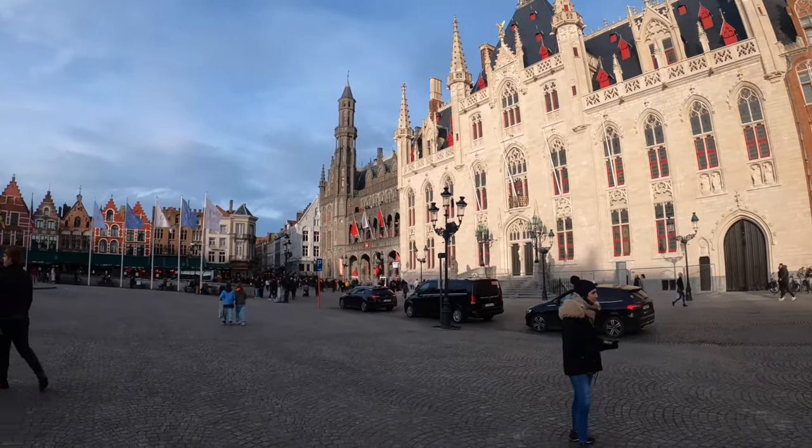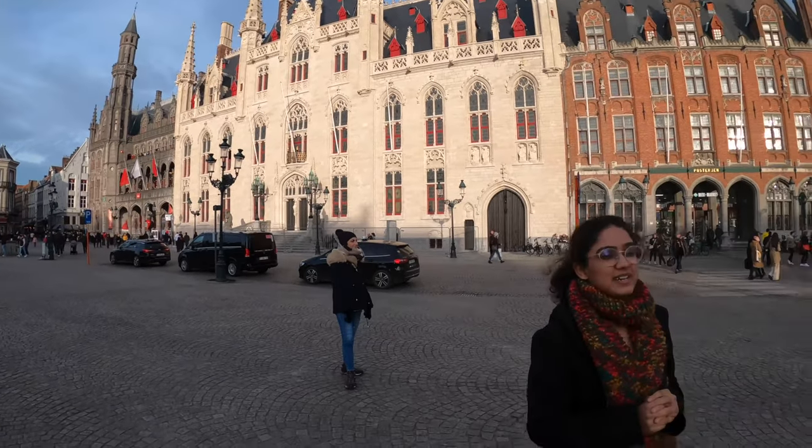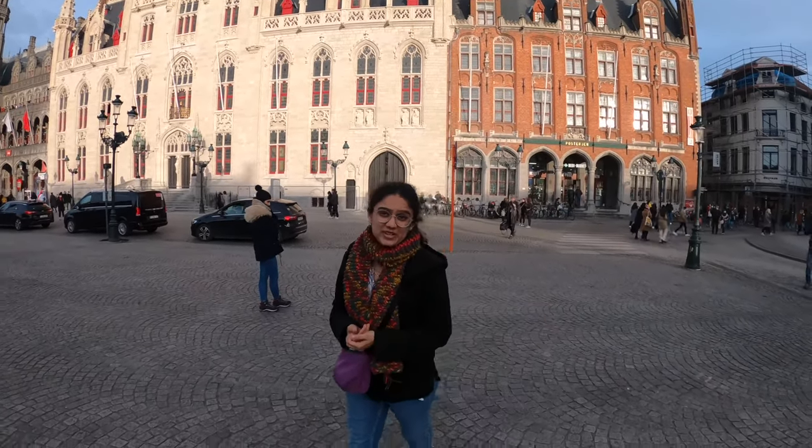So no doubt, Bruges is absolutely beautiful and a must visit when you are coming to Europe.